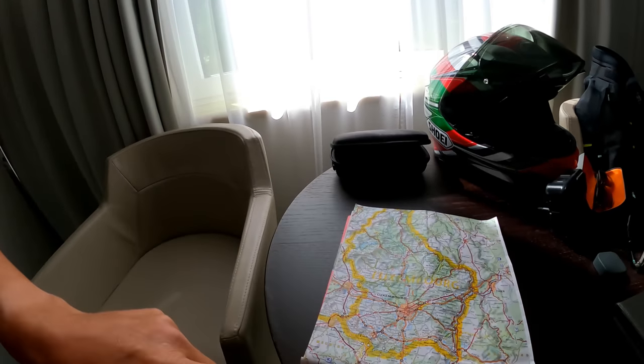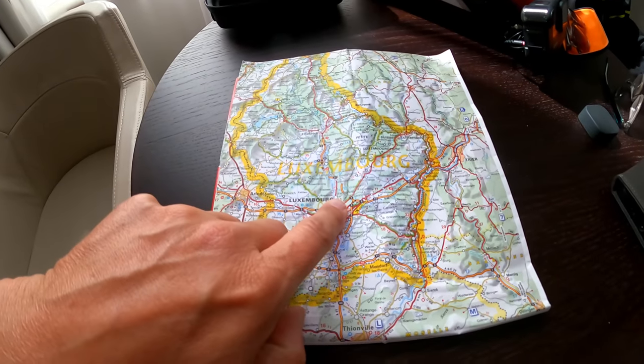Well, good morning folks, and welcome to day 4 of 5 countries in 5 days. We've already done our 5 countries, but there we go, so that's good. But today we've got a nice ride involved up to the north of Luxembourg, so let me show you the map. Here we go. We're currently based down here just north of Luxembourg City.